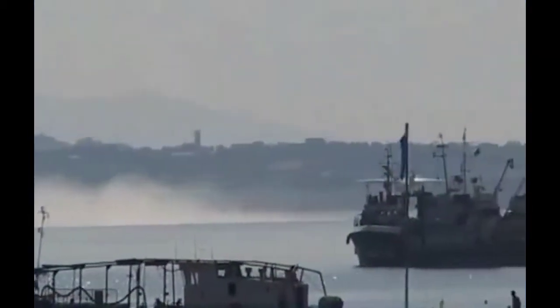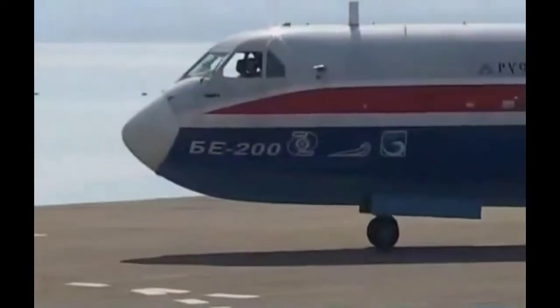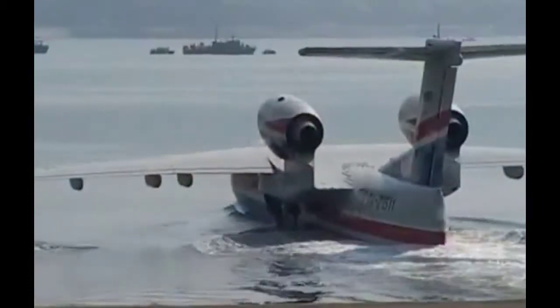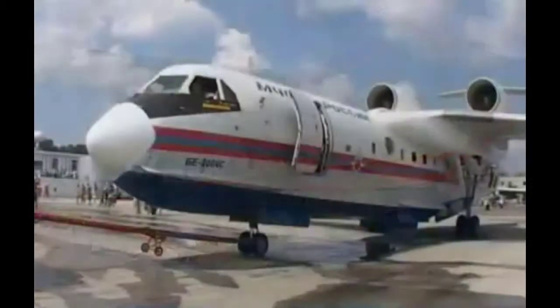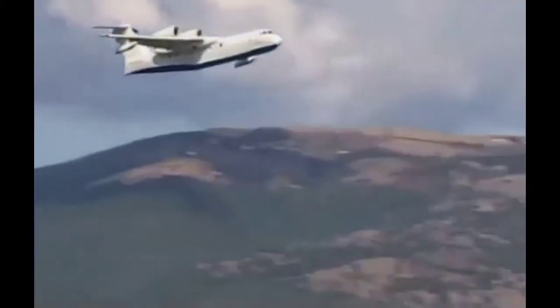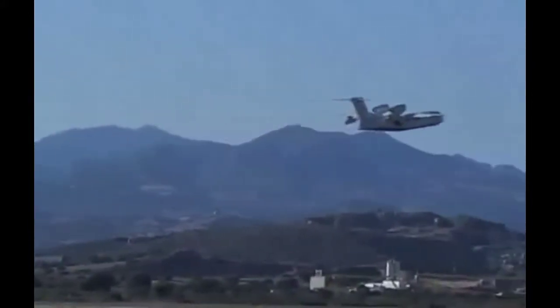Due to its high water surface takeoff and landing capabilities, the BE200 has obvious deployment and basing advantages over land-based aircraft. For its operation, it requires only a small paved area ashore with a slope to the water surface and can be successfully used in remote coastal areas lacking prepared ground airfields. The aircraft is well suited for operation in adverse weather conditions and mountainous terrain.